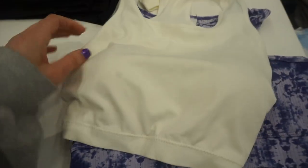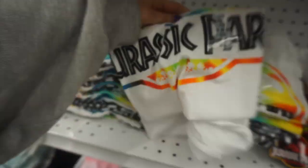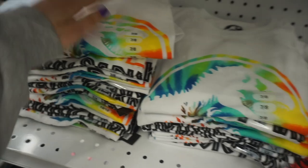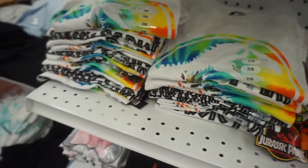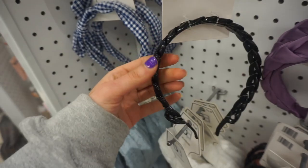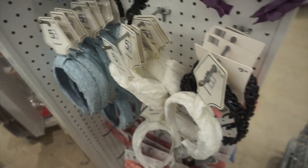I always love the Five Below sports bras. They are so cute. I love the high neck and they're all padded. This was a cute Jurassic Park t-shirt. This was actually for kids. Always love their headband selection. This was an interesting kind of plastic chain link one.